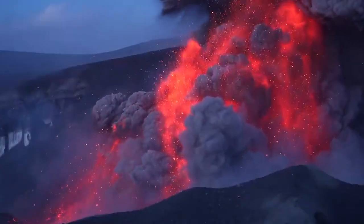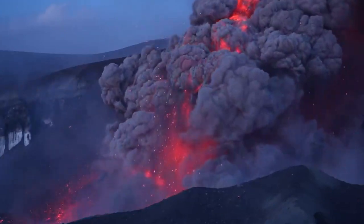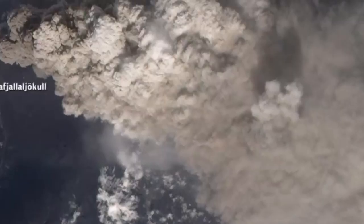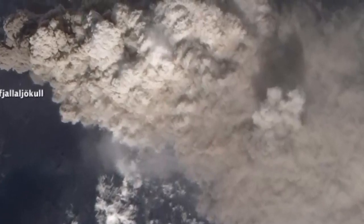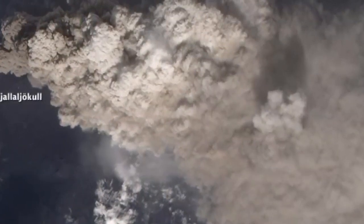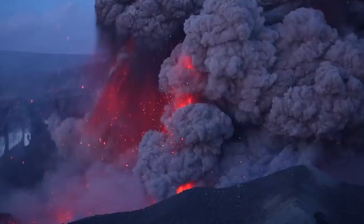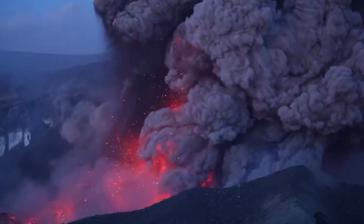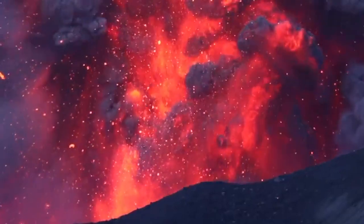This eruption lasted from March 20th to June 23rd, 2010. But the worst was between April 14th and 20th, when the airspace shutdown occurred. The reason for this shutdown was because of the volcanic ash cloud that had spread out over many European countries. The ash cloud was so large that, in many places close to the volcano, daylight was entirely blocked out.